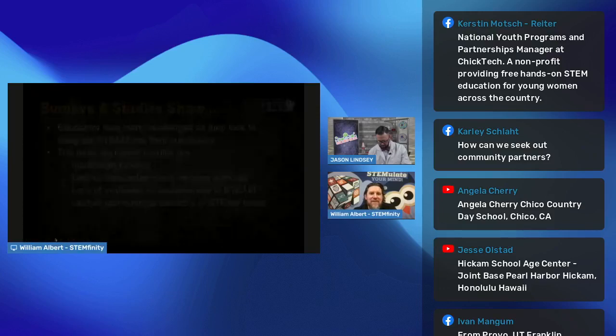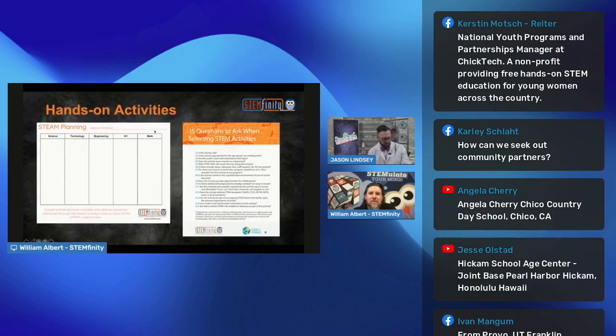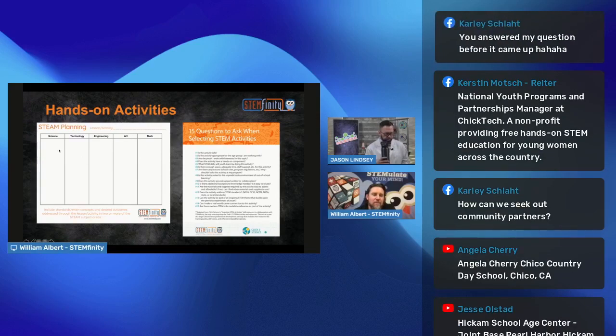Okay. And here are the two documents that I can share with you after this workshop today. So there's team planning. This is more or less breaking it out from the silos. Let's say you wanted to do Wonder Workshop with Dash. It's a robotics program, but within there, it covers science, technology, engineering, art, and math within the activities that they have.